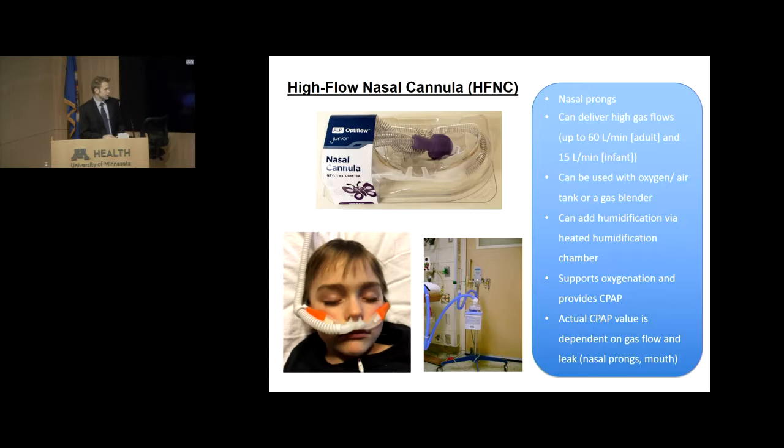It supports oxygenation and ventilation by providing positive distending airway pressure at higher flows, so it provides a certain amount of CPAP. But the problem is that the actual CPAP value is hard to determine because we have some leak from the nose, where the nasal cannula sits, and some leak from the mouth. So it's really hard to give you a certain number of CPAP that's being delivered.